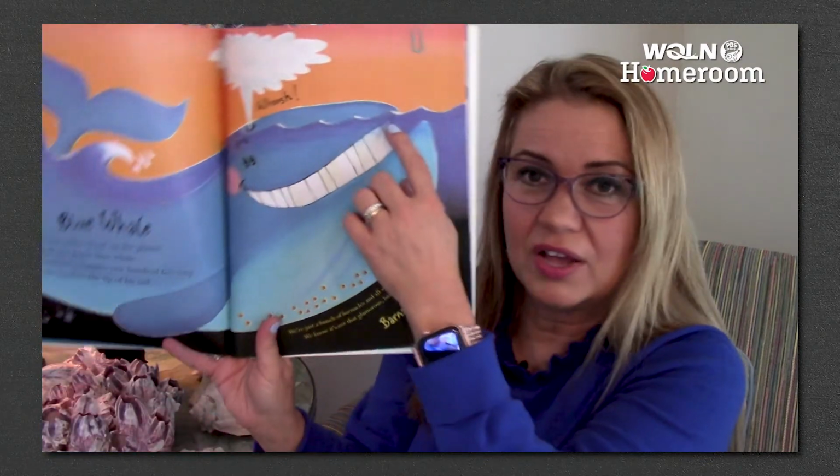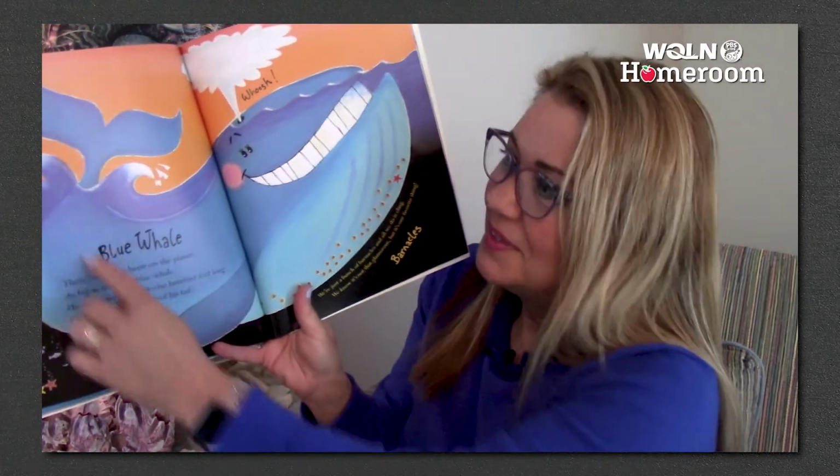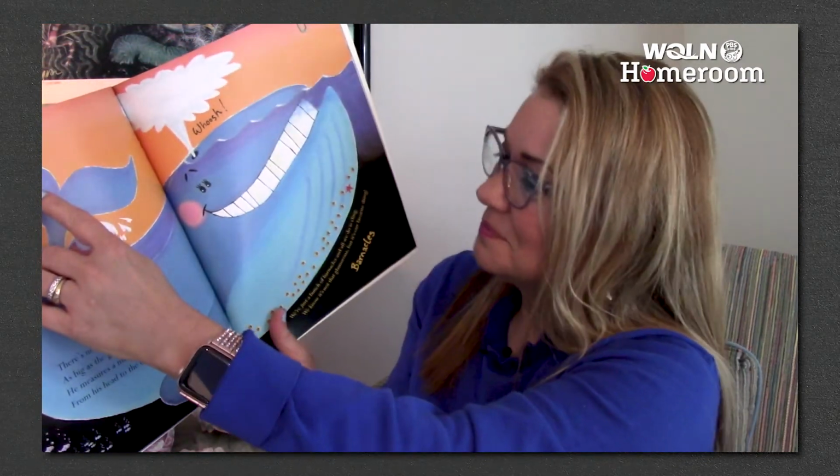This next creature is the biggest creature in the sea, actually the biggest creature on the planet. Do you know what it's called? The blue whale, very good. There's no other beast on the planet as big as the giant blue whale. He measures a massive 100 feet long from his head to the tip of his tail.